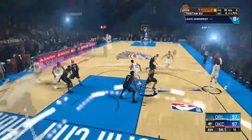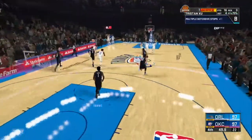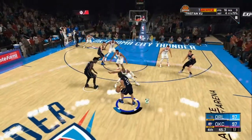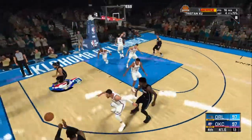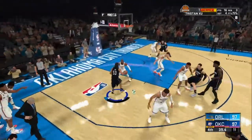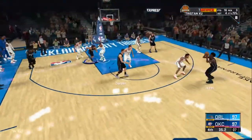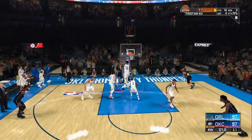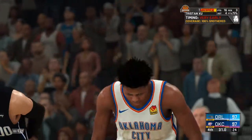Gallinari with it. A shot by Paul. Nobody around. And again, Oklahoma City, no good. Isaac kicks to Ross. Orlando moving the ball around. Chain passes to Gordon. Now here's Chain. Clock at four. And foul on the shot, so he'll get a chance at the line.